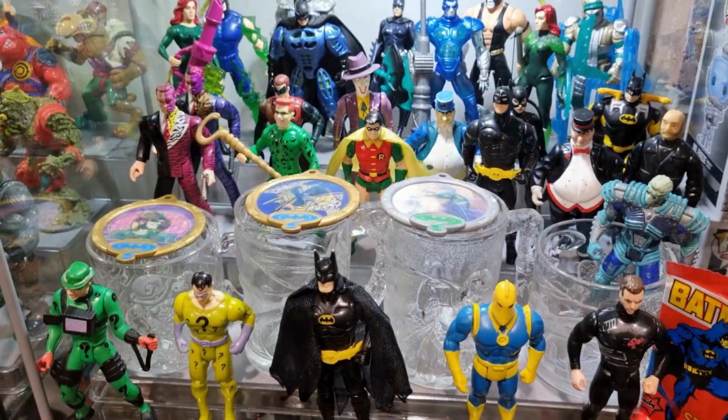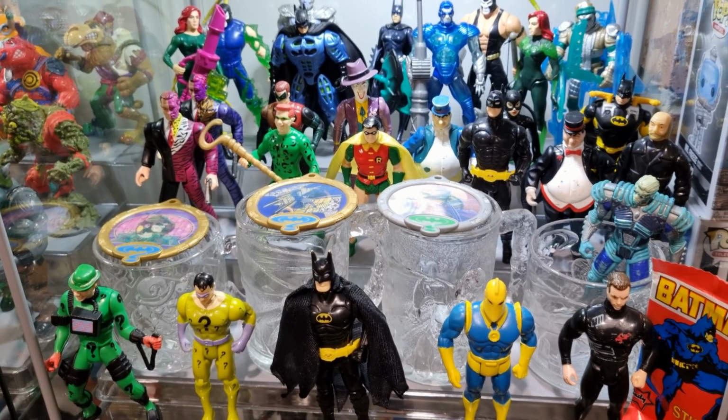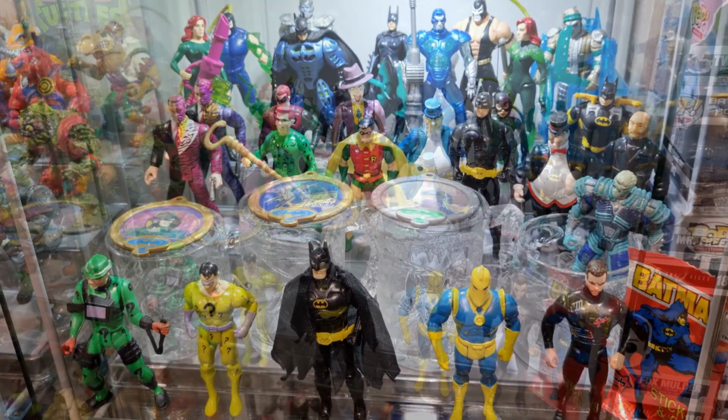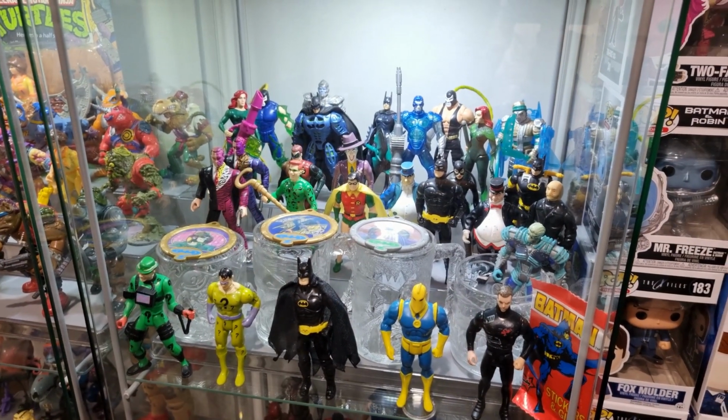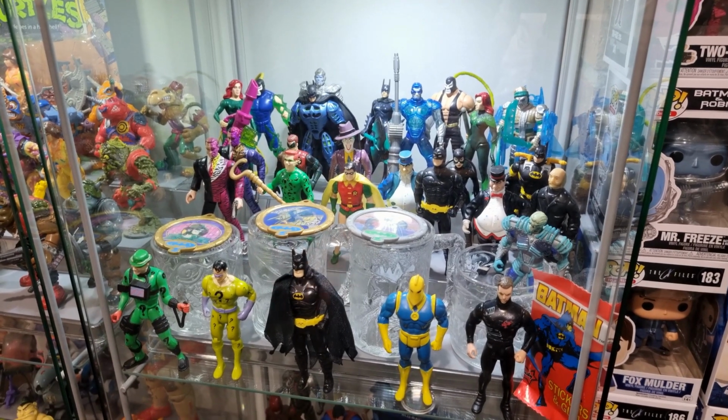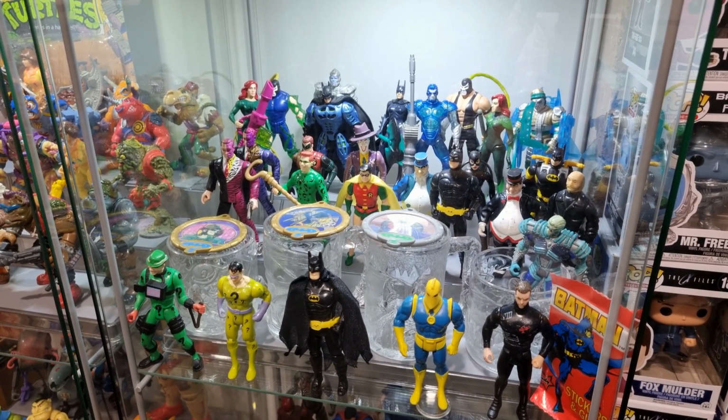But I love the glasses from Batman Forever, the 1995 glasses. When I got back into collecting, it was the first thing I was on the hunt for. So they're not from when you were a kid? No, they're not. I was lucky enough to find them in op shops. When I started looking for them, they were just everywhere.